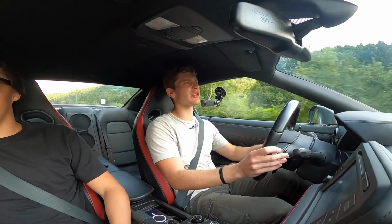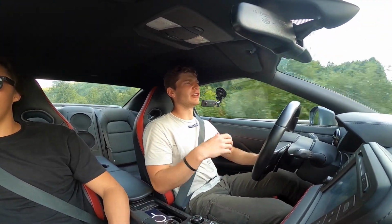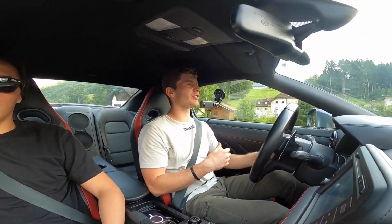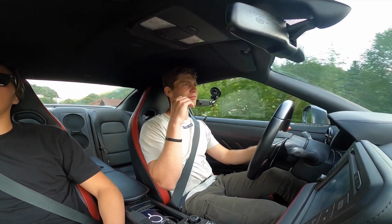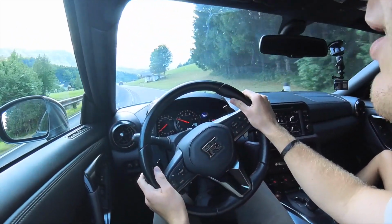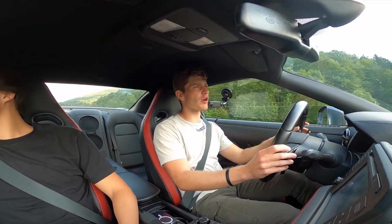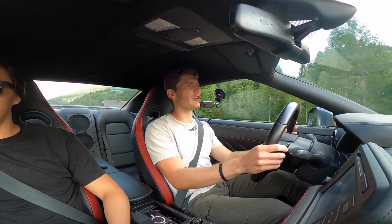So some interesting stuff in history. The previous generation R32 GTRs and the R33 GTRs and the Skylines that came before this R35, they were all race vehicles. They were all vehicles that competed in motorsport. And this R35 GTR, it's not as race focused. It's more of a road going sports car where you actually get some luxury and creature comforts.